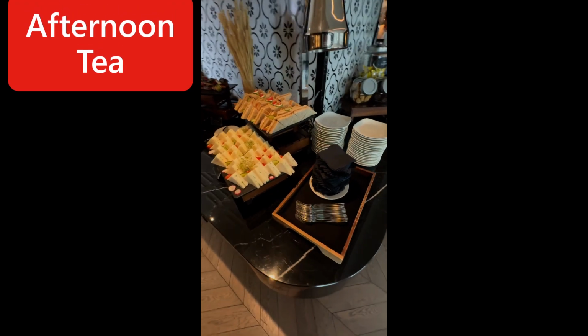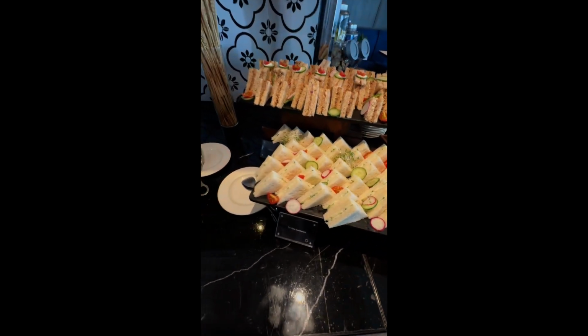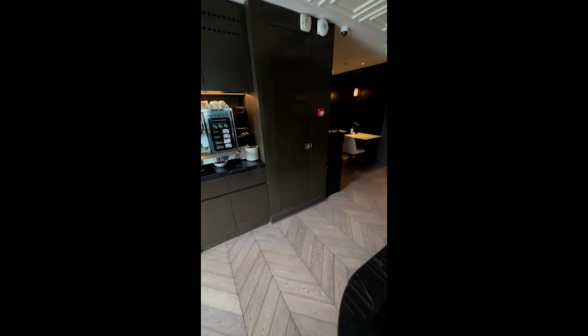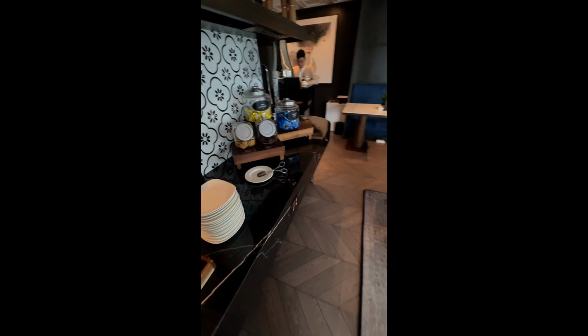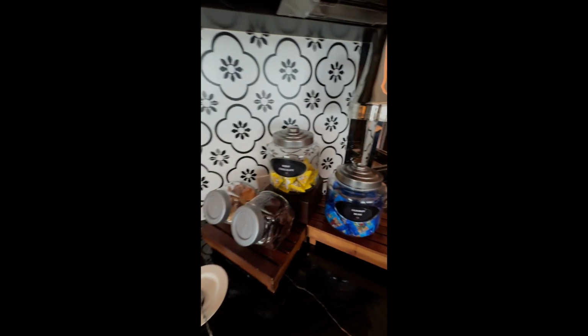So this is what you get for the afternoon tea. Oh, it's very delicious. Some yummy little scones and some mousses, water, fruit, soft drink, and tea and coffee. So that's for the afternoon, which is from 2 till 4 o'clock. Also some little cookies, M&Ms, and gummy bears.